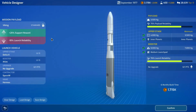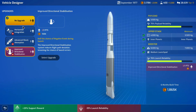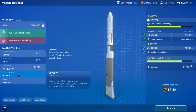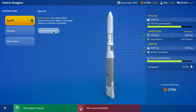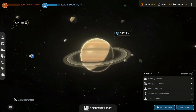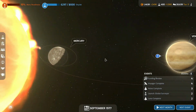It doesn't have an upgrade. It can't afford an upgrade. It only has 1 point. But that's fine. I mean, it's a good rocket. It does what we need it to do. That's fine. 1.7, we can afford that. Let's do it. That works. Okay. Next.